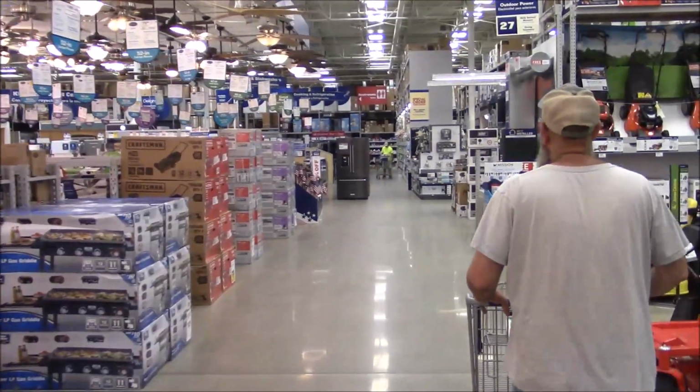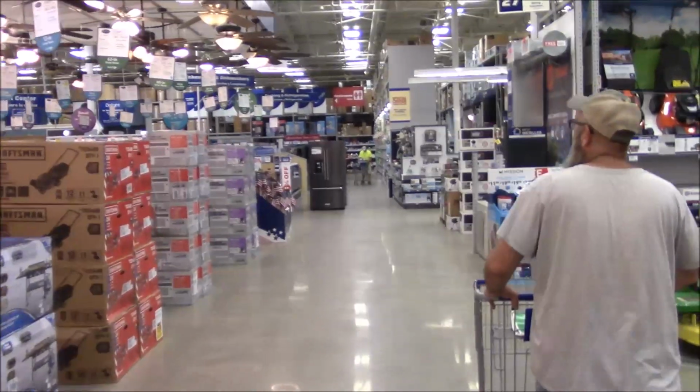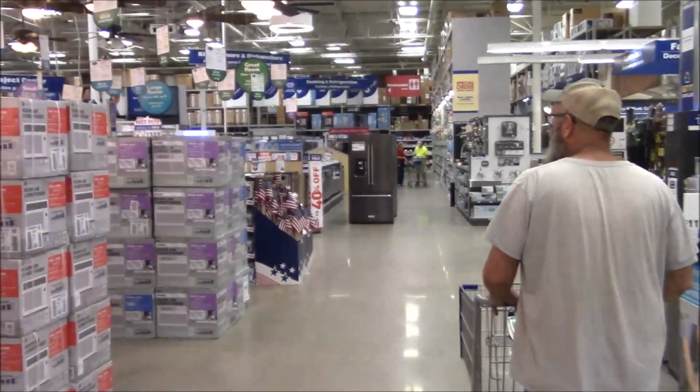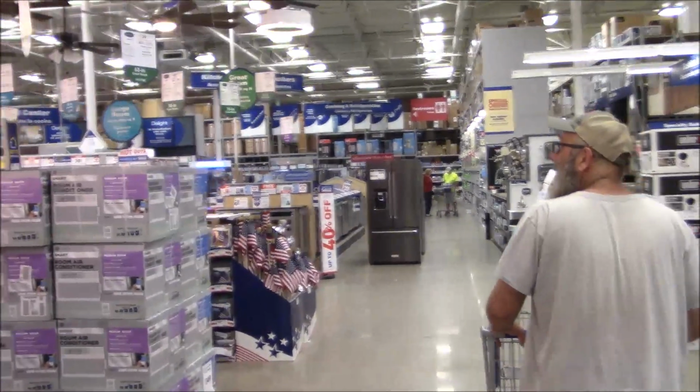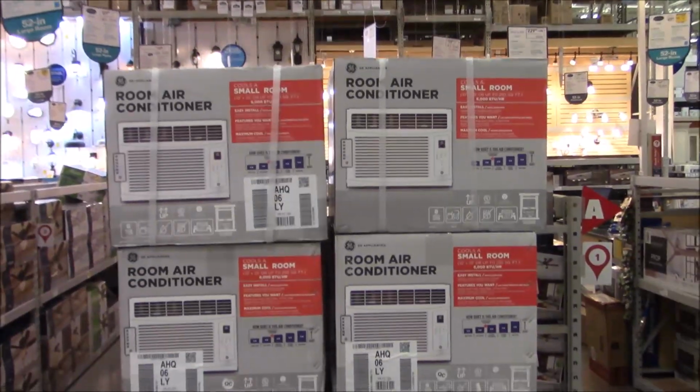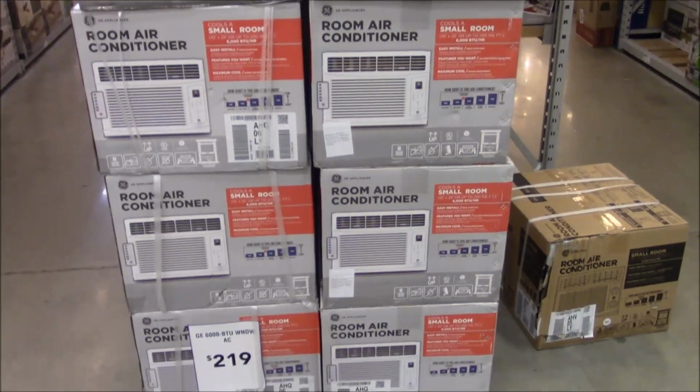I don't even know where we're headed. A little farther on the left. Room air conditioners. Here we go. GE, 10,000 BTU. Hang on. 450 square feet.